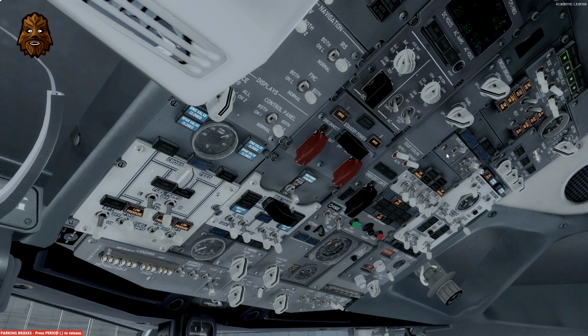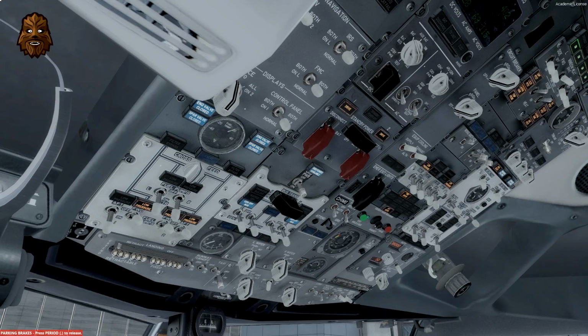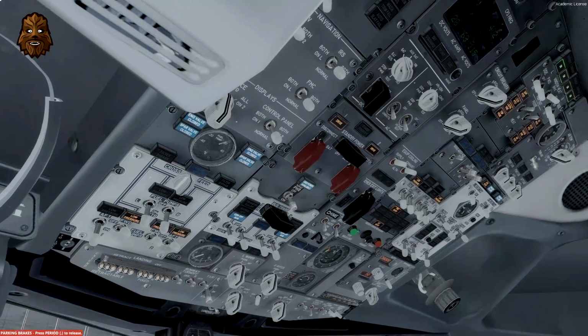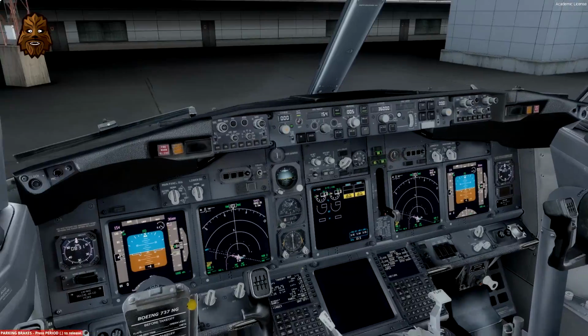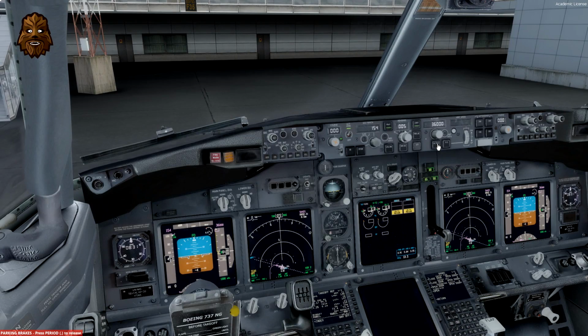I don't need to put my anti-collision light on just yet because we're not going to be starting up pushback. And I'm not going to pop all the fuel pumps on until I'm ready for pushback as well. So that can stay like it is. But yeah, we're pretty much good to go now. There's not much else for us to do with the APU started up.